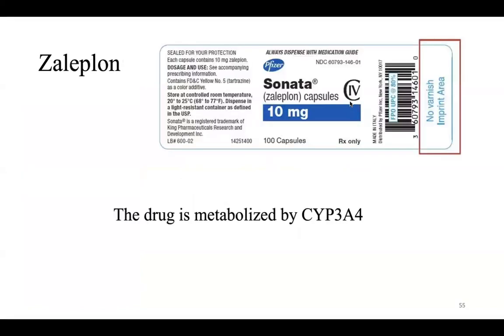Zaleplon is very similar to zolpidem in its hypnotic actions, but zaleplon causes fewer residual effects on psychomotor and cognitive function compared to zolpidem or benzodiazepines. This may be due to its rapid elimination with a half-life of approximately 1 hour. The drug is metabolized by cytochrome 3A4.